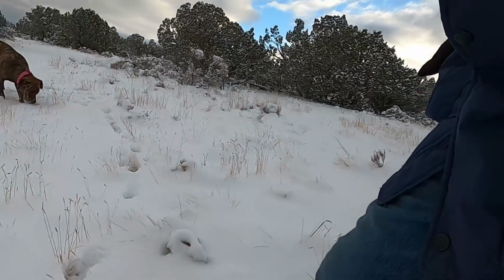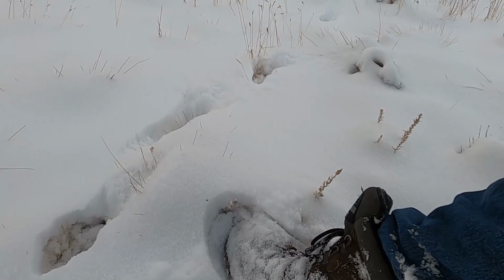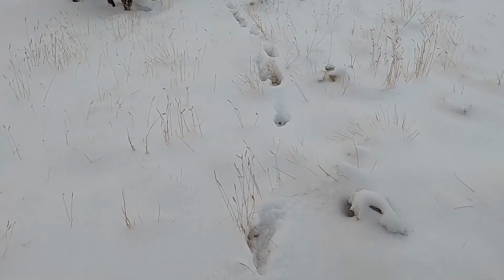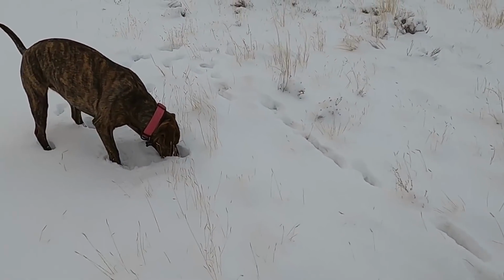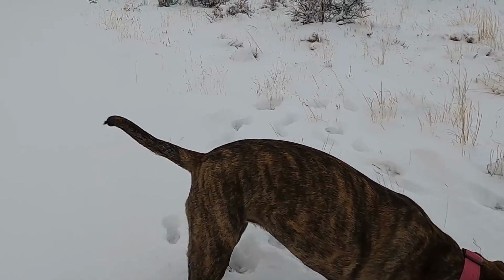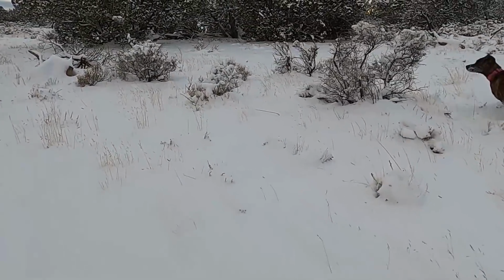Totally awesome. It's a little bit wet. It's got some powder on top, but it's a little bit of wet snow. Not really super wet, but it's the kind that sticks to everything. But look at Scout. She is loving it out here. All right, why don't we jump in the Navigator and let's drive around the property and take a little tour.